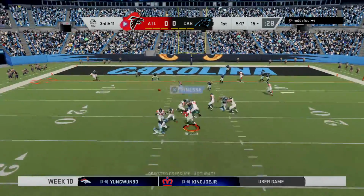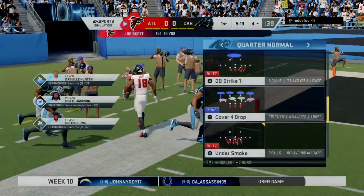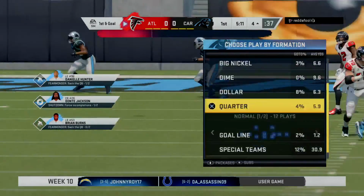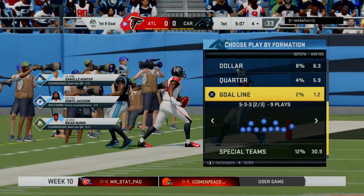To throw, Brissett. And he's got a man, Calvin Ridley. They're able to convert on 3rd down, and that sets up a 1st and goal. 1st and goal, Atlanta.